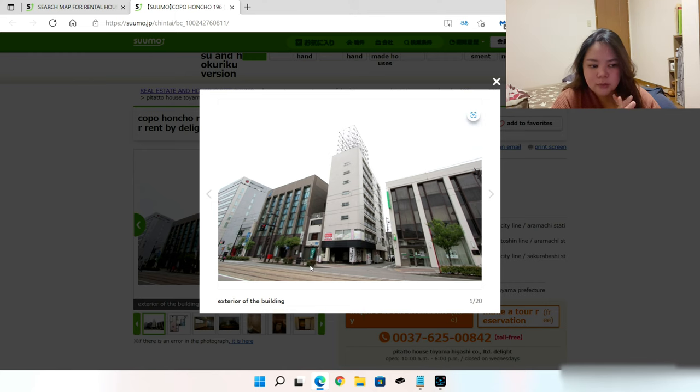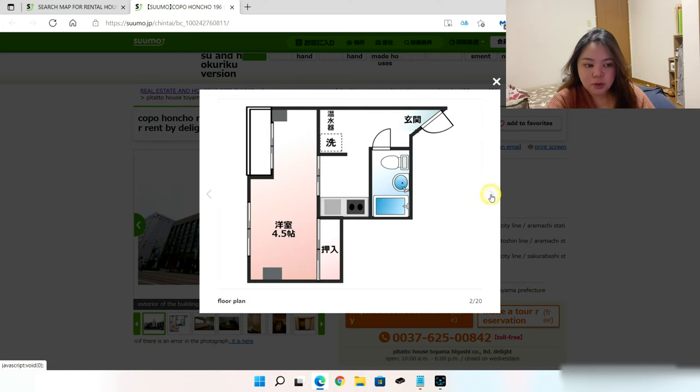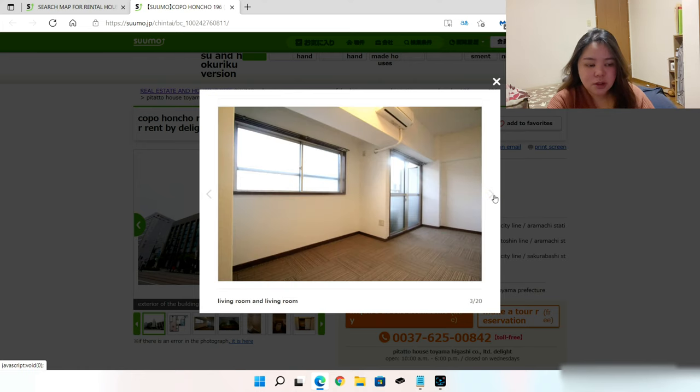Okay, so we're just browsing pictures now, but at the end of the day, you should still visit the place. Because although this apartment is very close to the tram line, it's actually just right in front of the tram line, the thing is, this area is like the red light district of the city. So if you like drinking, I guess it's best because you don't need to take a taxi every time you go out. But yeah, if that is something you'd like to take into consideration, because the apartment itself doesn't look bad at all.